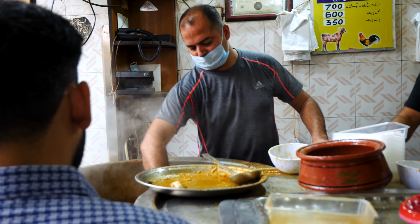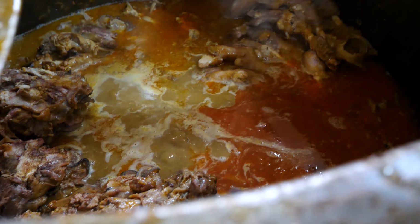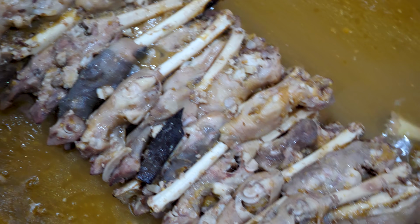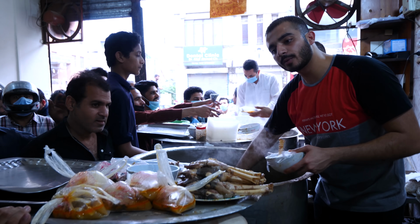And this is the pie. Huge vats of pie. So what is it? Basically, it's a stew with goat feet. Just lots of goat feet. I mean, just huge rows of it. Easily 200 right here.